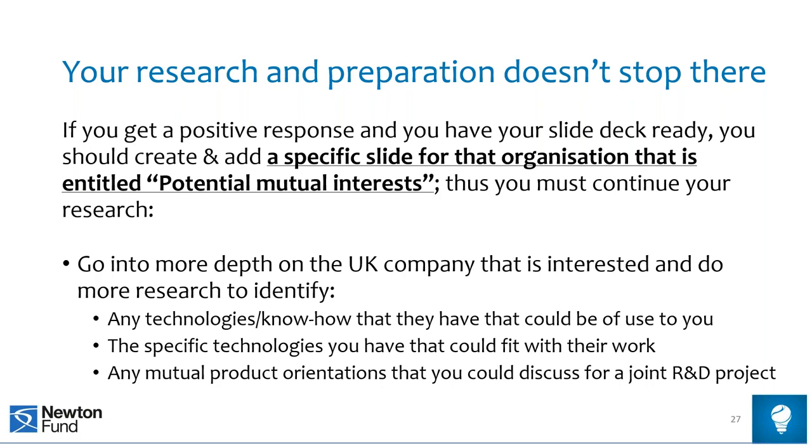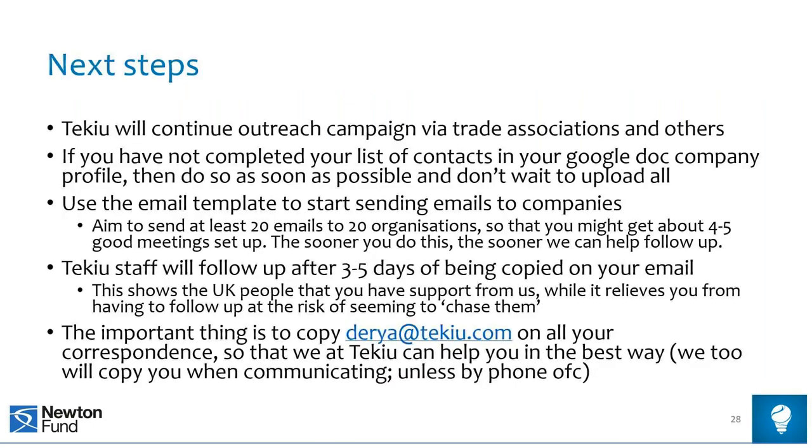So you need to ask them what technologies or know-how they would be willing to share, what specific technologies there were, mutual product orientations that they would be willing to work on. And I think, in order to ask those questions, you obviously need to know what you yourself want to share and work on. Okay, I think that's everything.